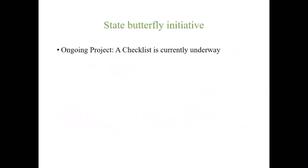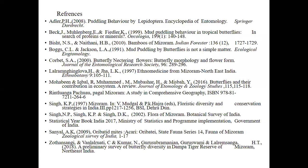And we don't have much initiative, but it's an ongoing project. A checklist is currently underway, which can be published this year. And references.